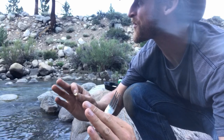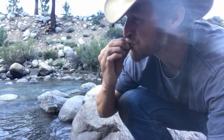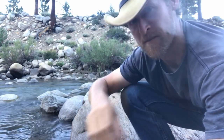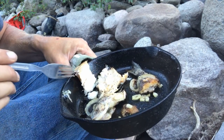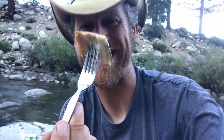Mmm. Oh, baby, that's good. That's the fin. Like a little potato chip. Beautiful. And a big old piece like that. Oof, that is just cooked perfectly. Look at that skin. Wow.